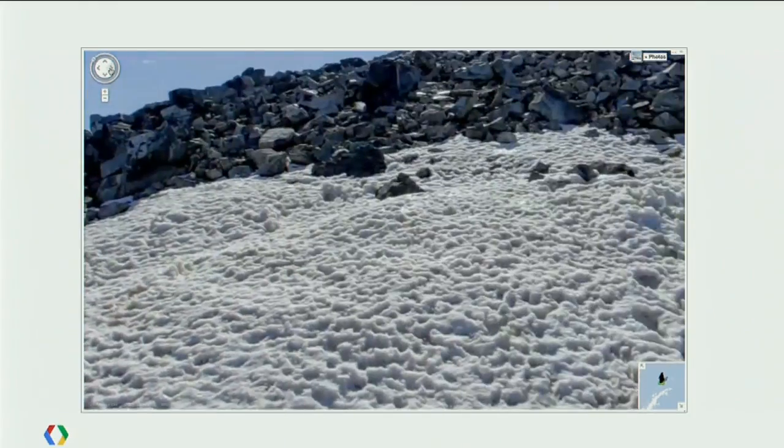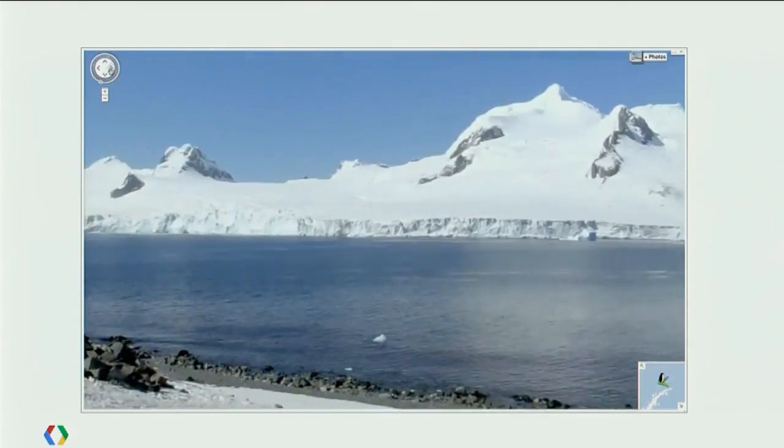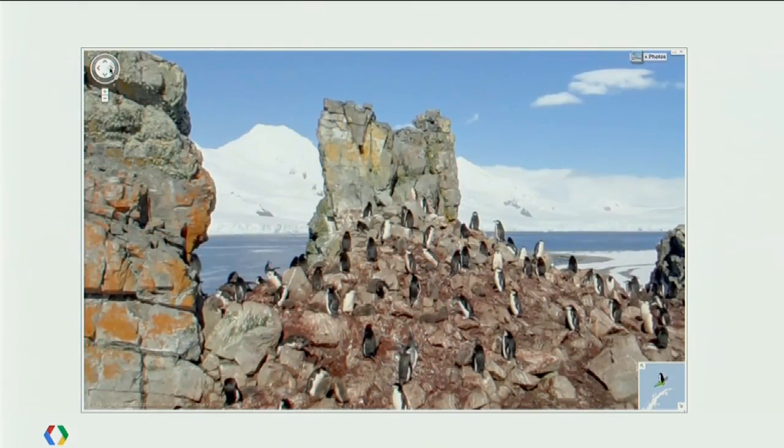And so I actually went and took these pictures with a standard camera with a fisheye lens and gave it to the Street View team. And they added Half Moon Island on the Antarctic Peninsula. But we're just started there. We actually have some good handle on getting even more Street View data in Antarctica. So that's pretty cool.